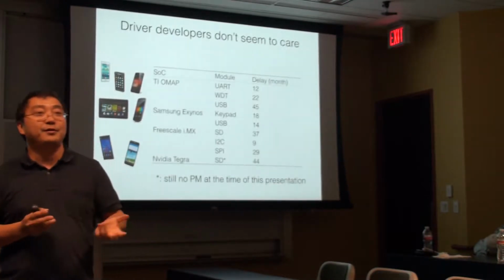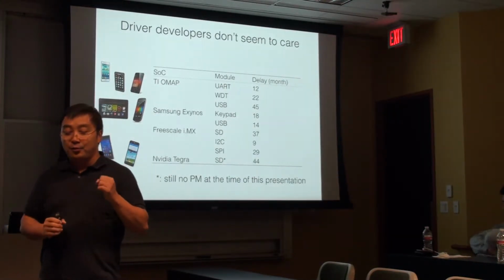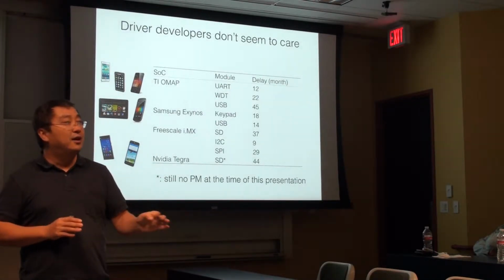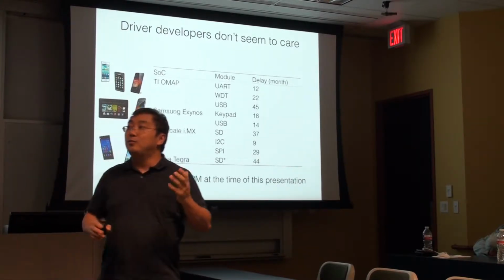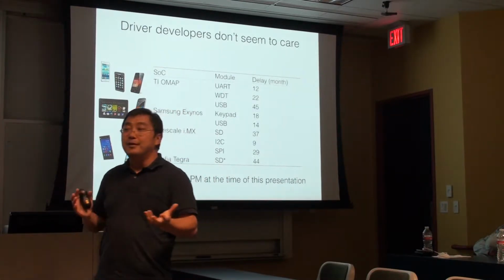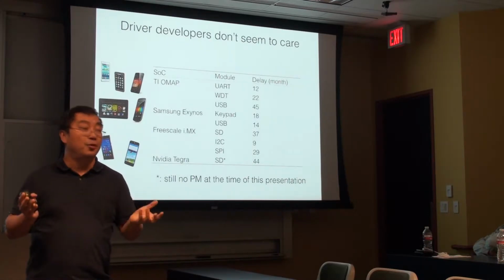Mobile phones, every milliwatt matters. Why do you leave them on, right? So we then looked at OMAP 4. We thought maybe TI driver developers are particularly lousy, right? So we went to Samsung's, went to NVIDIA's, right? We found the problem is ubiquitous. For most of them, a lot of the modules' drivers don't have runtime power management support.